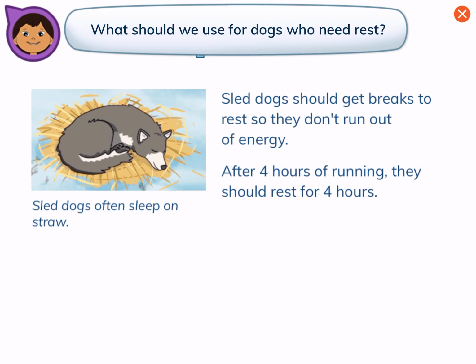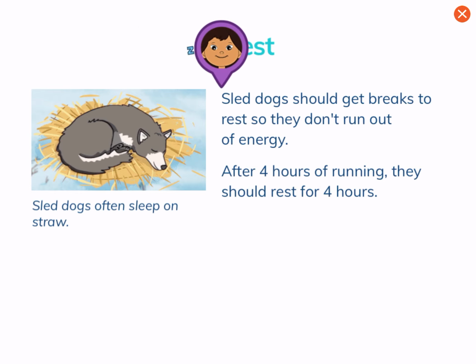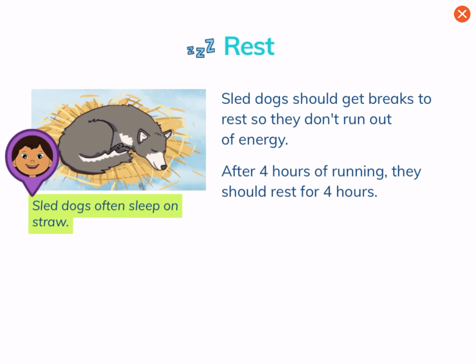What should we use for dogs who need rest? Rest. Sled dogs should get breaks to rest so they don't run out of energy. After 4 hours of running, they should rest for 4 hours. Sled dogs often sleep on straw.